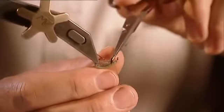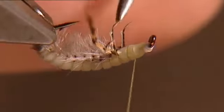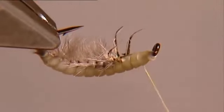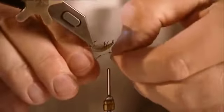Take your blade. Make sure you go between the legs, don't snip a leg off in the process. Don't they look good? Now, the last pair of legs.